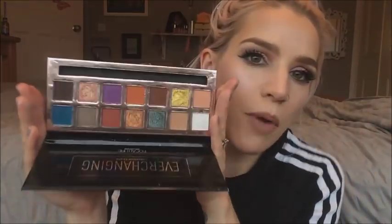I feel like maybe they got the names wrong or something, but yeah, if you like a bit more of a bolder, colourful kind of look, I think that you could love this palette. Okay, and the last palette I'm going to mention today is actually a glitter palette.